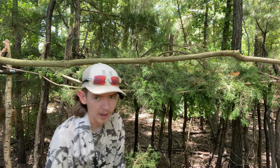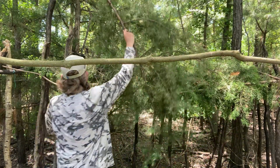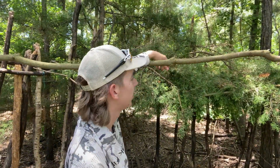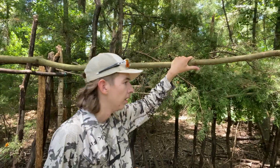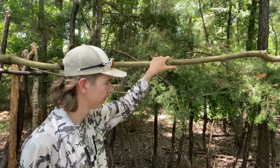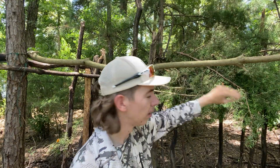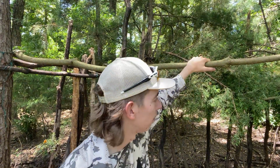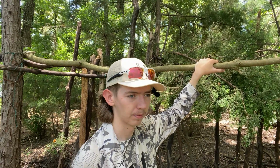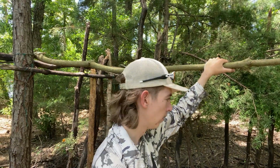the reason we're using cypress and pine instead of just any old leaf tree, because what happens to leaves, right? After being put on the shelter and cut off of the tree, the leaves are going to shrink up, they're going to shrivel up, and they're going to fall off and blow away. Needle-like branches, pine and cypress, they're not really going to do that. If the pine needles do happen to fall off, they're not really going to blow away. But even then, they're not really going to fall off. At least not nearly as fast as a leaf will. A leaf will be gone in 3 days.